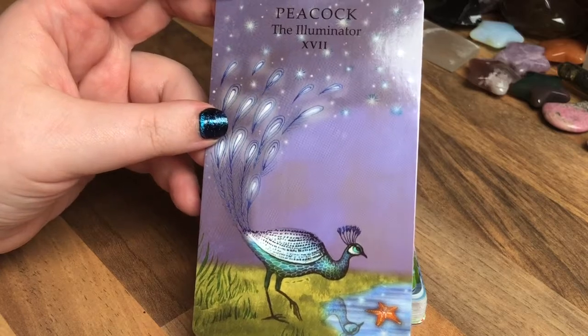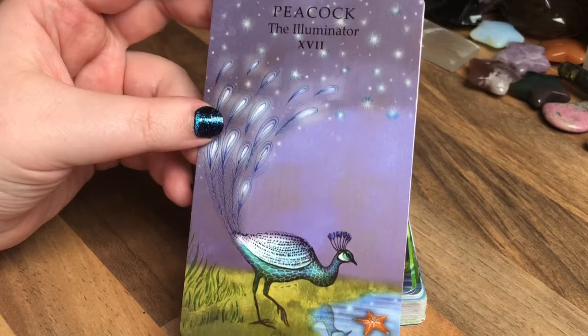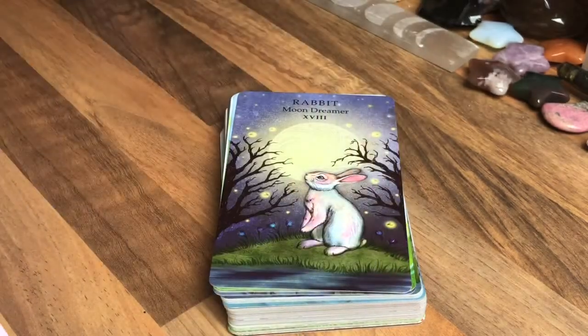But I wanted one that wasn't a fluff deck, like I had, with the meaning and the phrase at the bottom. I just wanted an actual tarot. That's what I was looking for.